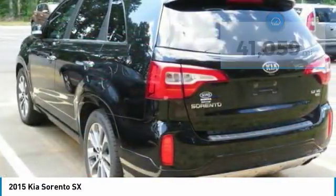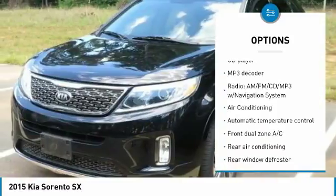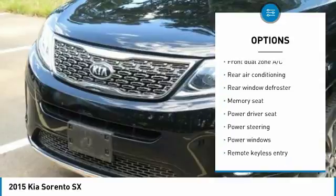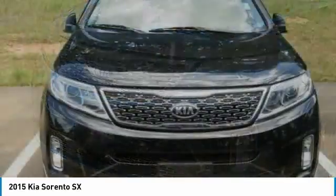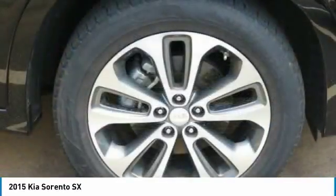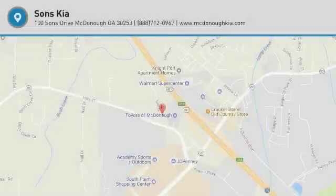Here are some of this vehicle's great options: traction control, power passenger seat, power lift gate, navigation system, dual airbags, air conditioning, power steering, alloy wheels, four-wheel disc brakes, electronic stability control. Take this vehicle for a spin and see why so many shoppers are now proud owners.